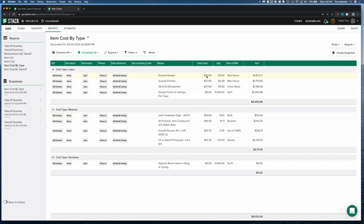So what we're building right now is the ability to create estimates and proposals within Stack. You'll see this soon with this little estimate tab up here that will allow you to just change the value right there, which would be pretty cool. So at the moment, you would go back and change it at the item level. We should have a first version of this out in the next 3 to 4 weeks, which will give you a lot more functionality.